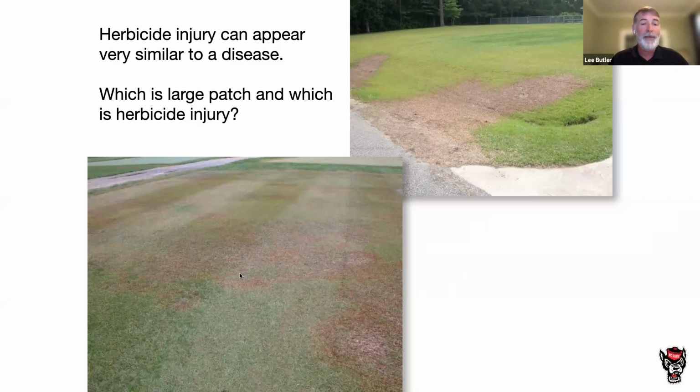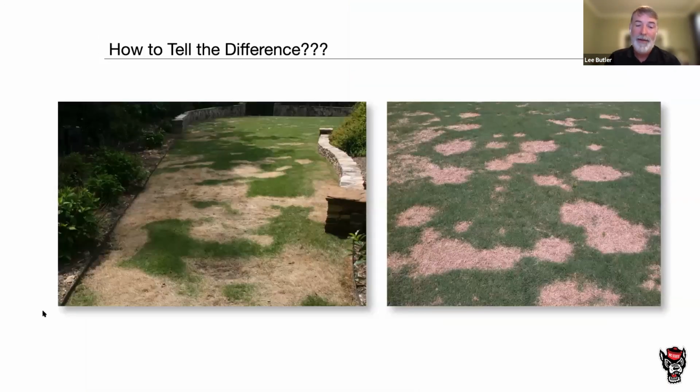If you look in the picture at the bottom left, this is a very severe case of large patch, which is happening right now on zoysia grass. It also occurs in Bermuda grass, St. Augustine, centipede, the warm season grasses. But even though this is very severe, even right in the middle of that patch, there are still green blades of grass, right? It's not total devastation. And once again, it's forming some version of a circle. So circles tend to be an indicator. There can be some exceptions to that, and this is one of them.